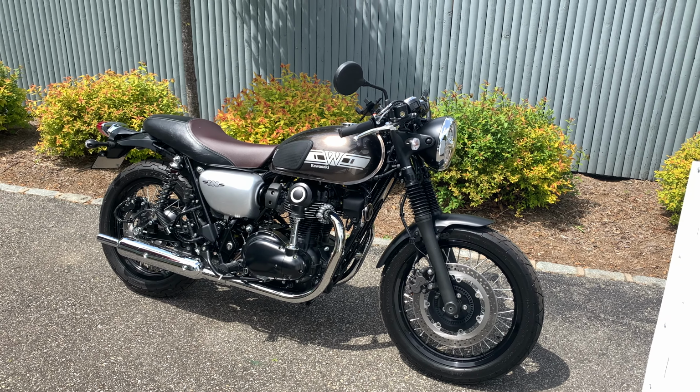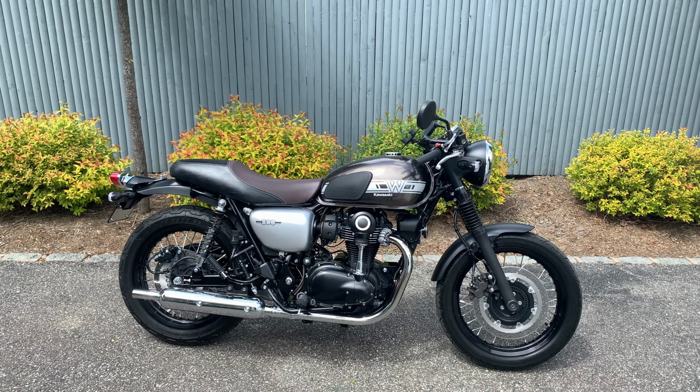It's got like a nice whine to it. I don't know if it's the bevel drive making that, or a combination of the induction and the drive, but it sounds cool. It's definitely a cool sounding bike. So I'm really happy to get the exhaust, and I'll keep you guys posted.